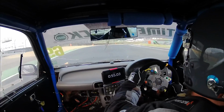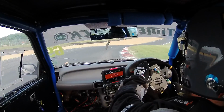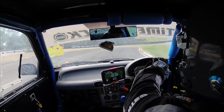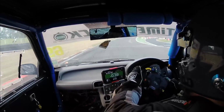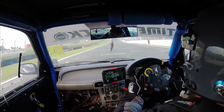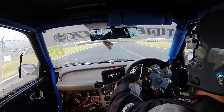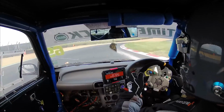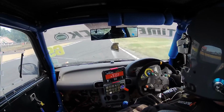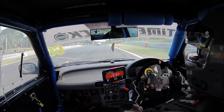But as I go into the braking zone for Paddock Hill, it's quite obvious that something has mechanically gone seriously wrong. There's a loud knocking noise which is coming from what I can perceive to be the passenger side. You can see that I'm swaying with the steering wheel quite a bit to try and keep the car going in a straight line. So that's it, day over. All we've got to do now is hopefully get it back to the pits without causing a red flag.